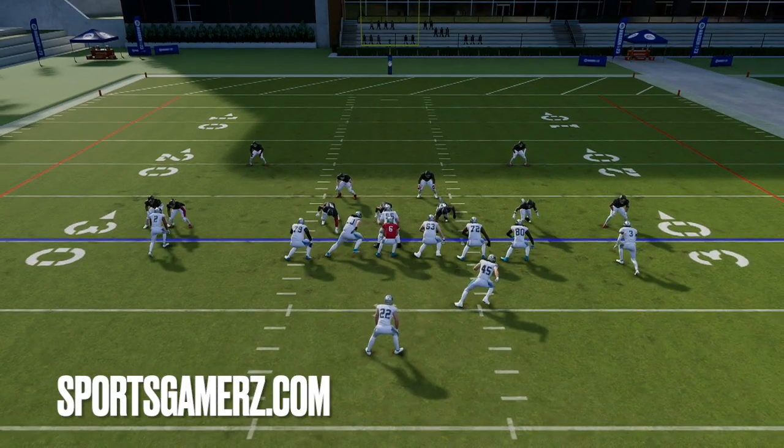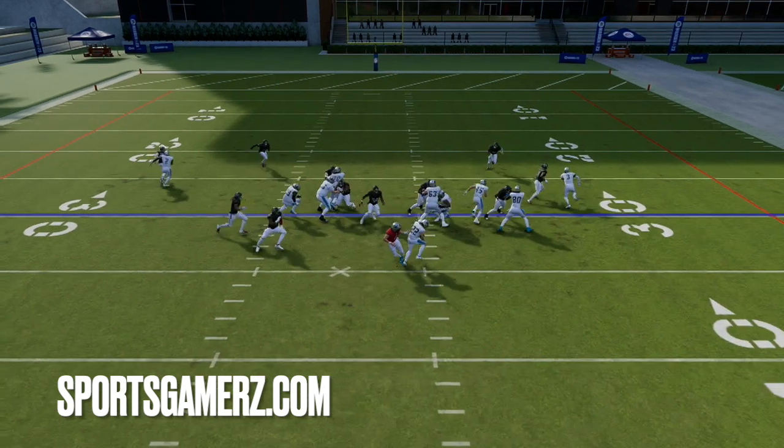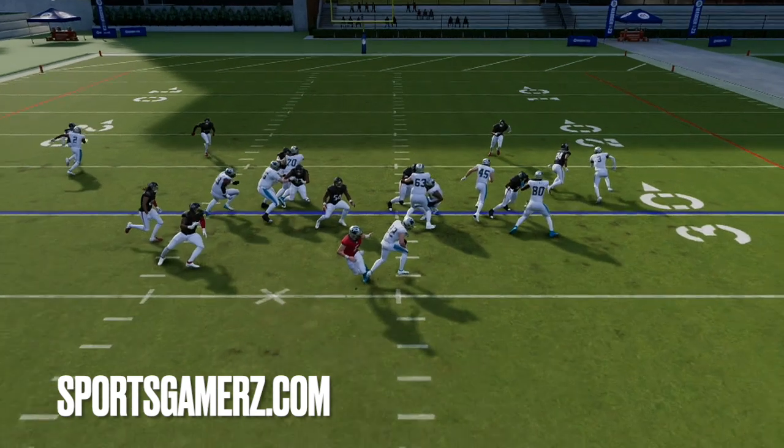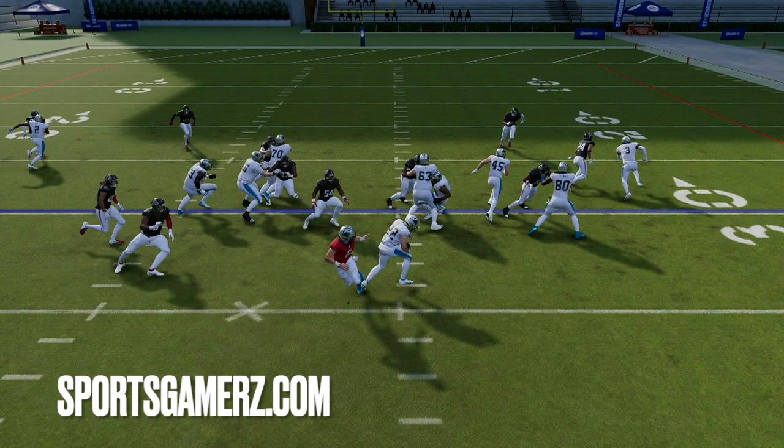So again, you guys can see that initially those DBs are not recognizing that it's a run. They turn and run with the receiver almost as if he's in a route. Now that's one really good thing. It makes getting around the corner very easy. So that's one thing I like.